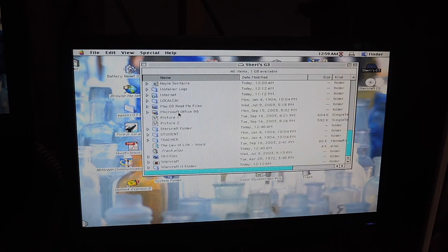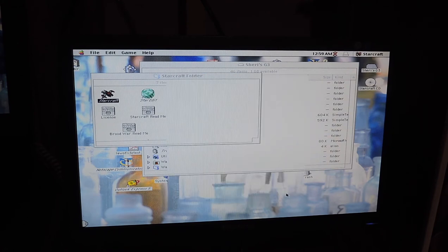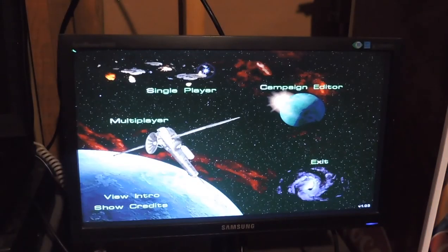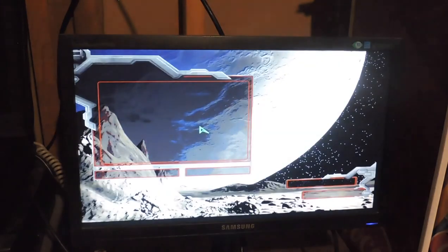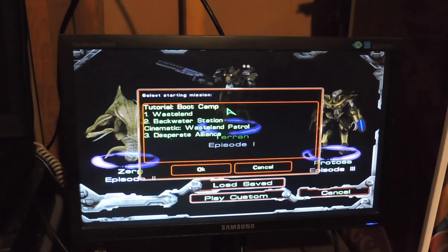Now let's let these speakers rip and play some good old StarCraft, because why not? Oh yeah. Just listen to those friggin' speakers. I turned it up to the max. Those are some very powerful stereo speakers. Alright, original. We got a game saved. Alright, let's do the tutorial level.